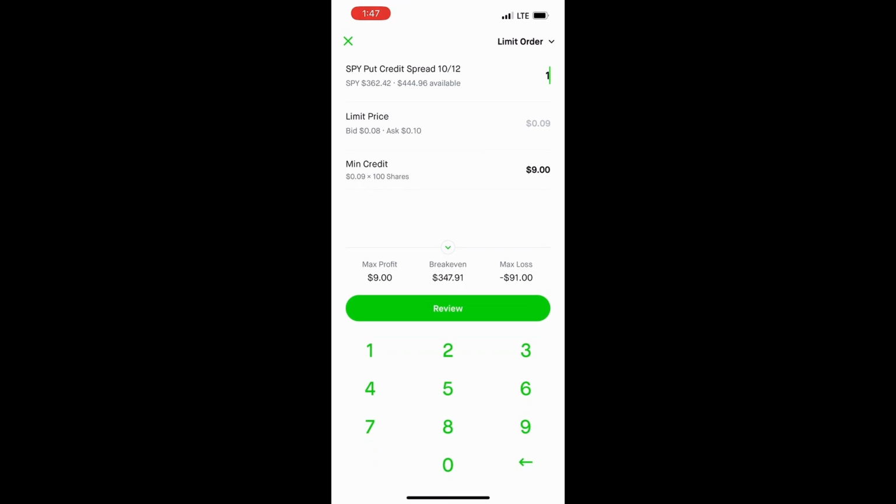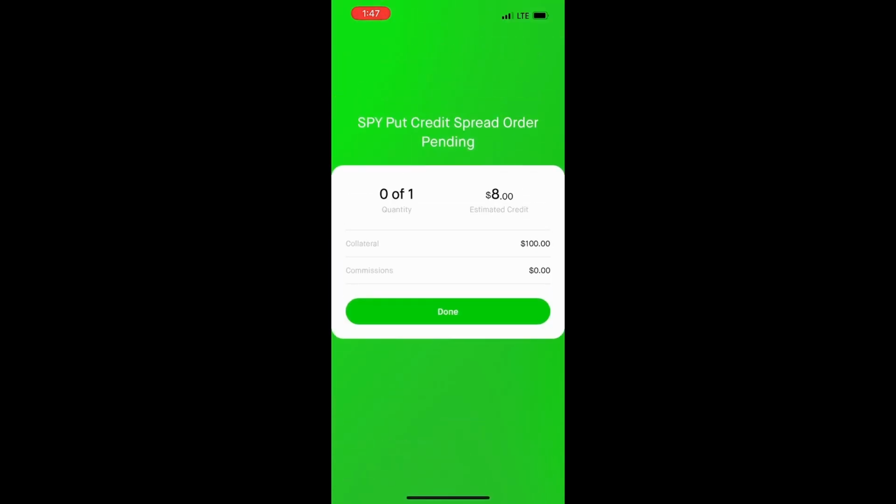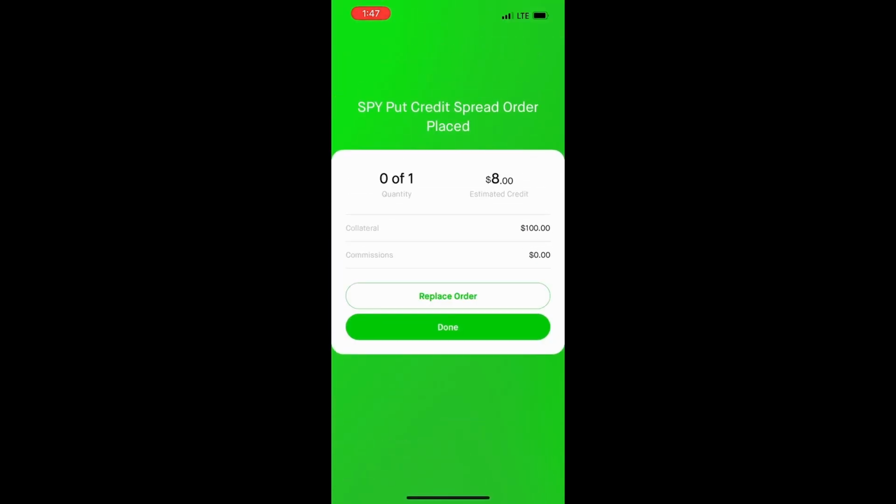We were able to collect $8 on this trade. And again, we went out to the 12th for the exact same reasons. We wanted to avoid earnings and avoid the inflation data and the volatility that could cause in the market.